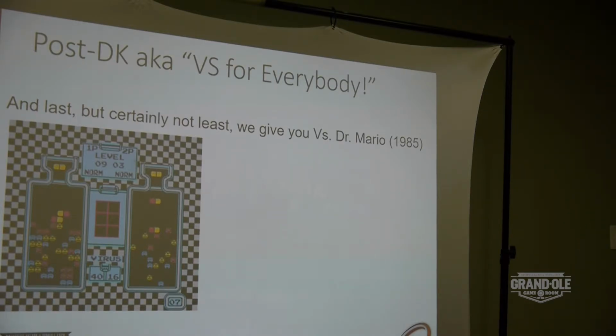But yeah, the goal of the game is much like in Tetris. You can think about it like that from a goal perspective: lining up the pills and then destroying the viruses and everything like that without allowing the bottles to fill up. But yeah, definitely a great competitive game for sure.